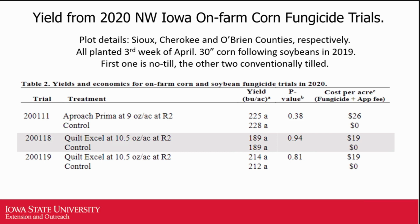30-inch corn. And in the first site, Approach Prima was used. And if you look at the statistics, there was no statistical increase in yield. So we put them in the same category. So we didn't see any yield difference this year.